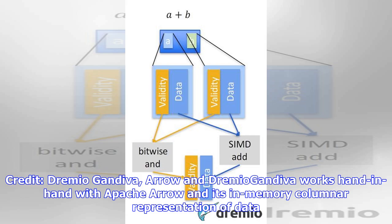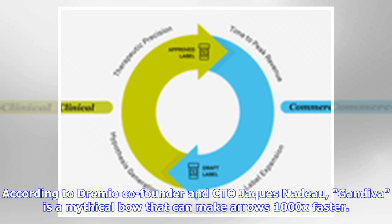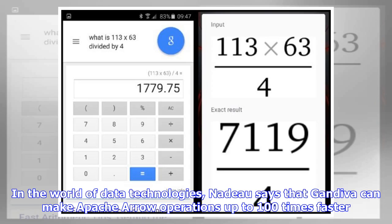Gandiva works hand-in-hand with Apache Arrow and its in-memory columnar representation of data. According to Dremio co-founder and CTO Jacques Nadeau, Gandiva is a mythical bow that can make arrows faster. In the world of data technologies, Nadeau says that Gandiva can make Apache Arrow operations up to 100 times faster.